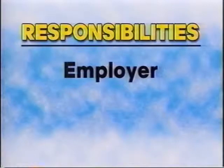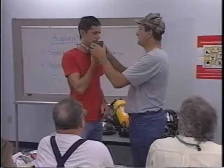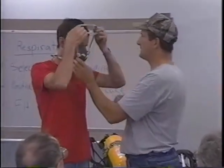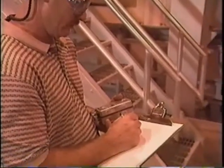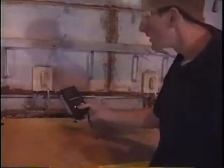The Respiratory Protection Standard can be divided into responsibilities of the employer and responsibilities of the employee. The written respiratory protection program, the training program, and the monitoring of the respiratory program are responsibilities of your employer. This includes identifying and evaluating respiratory hazards and important record-keeping duties. Your company must also assign a program administrator, perform necessary air sampling, and provide NIOSH-approved respirators.